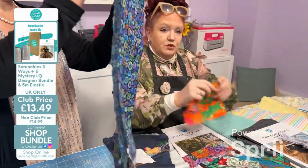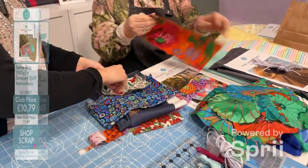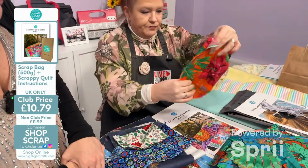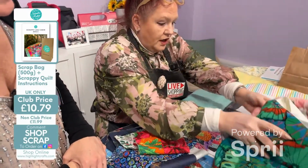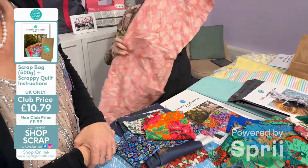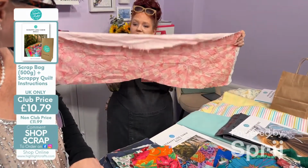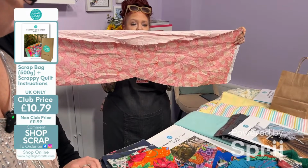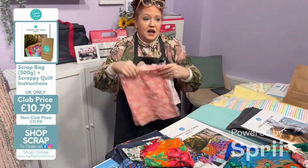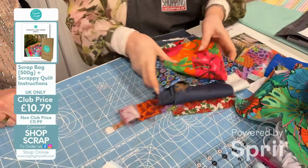So this scrap bundle is Shop Scrap, $11.99. It's all done by weight. Oh, I like that piece. Oh, there's a scrunchie in itself. That's a papaya from the Cape Love Classic Collective. And then look here, again another. That's a big chunk. That is almost like a long quarter there. There's a bit of a kink in it. Love it.